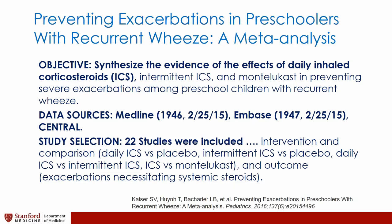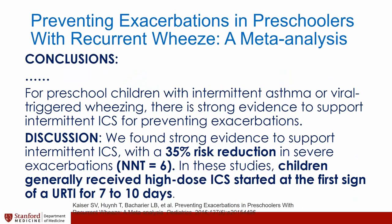And they looked at 22 studies, looked at these different comparisons, and found that in preschool children, the primary outcome was what happens when you use it daily. But they also looked at preschool children with intermittent asthma or viral-triggered wheezing, and they found strong evidence to support intermittent ICS for preventing exacerbations. They found a 35% risk reduction. Now, that's not as robust as 50 or 57%, but that's not bad considering the other option is they end up on oral steroids, or worse, systemic, intramuscular, intravenous.